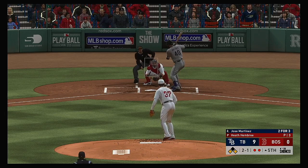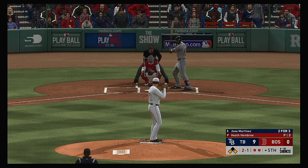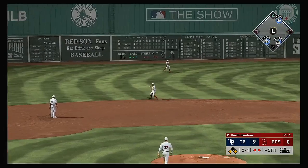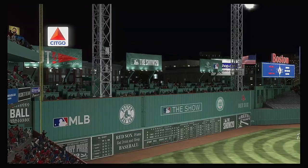He's set. Here comes the 1-1. Hey, time to start making some quality pitches. He finds himself in a tough spot behind in the count with guys on base. Hard on the ground towards short. Bogaerts is on the slide. It's there, and he's out.